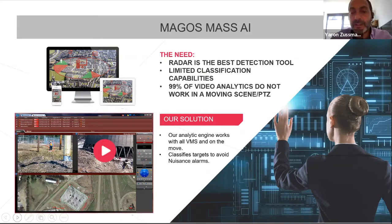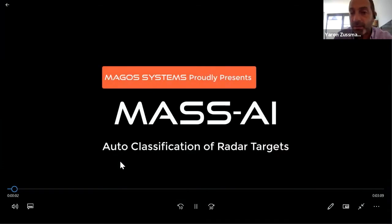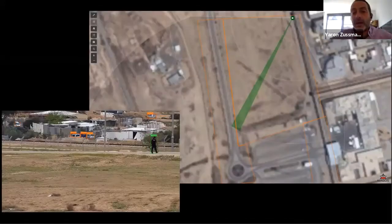So we went to the drawing board and asked what we could do to change that. We have some classification data coming from the radar, but more importantly, the cameras of today give us very good images that we can run artificial intelligence on and start classifying those targets. By fusing the sensor and the camera, we created the Mass AI to tell you, hey, this is a person, you need to act on it. This is a stray animal, you don't care about it. This is a car, you can decide what you want to do about it. And this is a bicycle. The idea is to eliminate false alarms as much as possible. There are still going to be some nuisance alarms, as there's no perfect 100% system out there, but the system works very well.